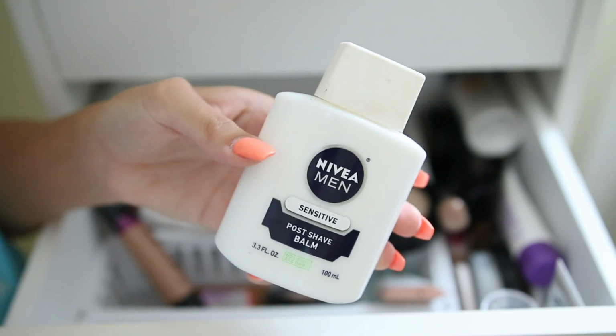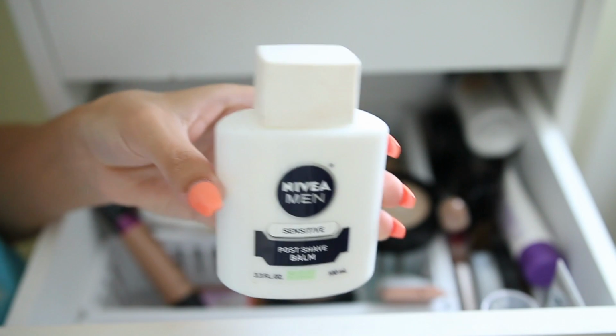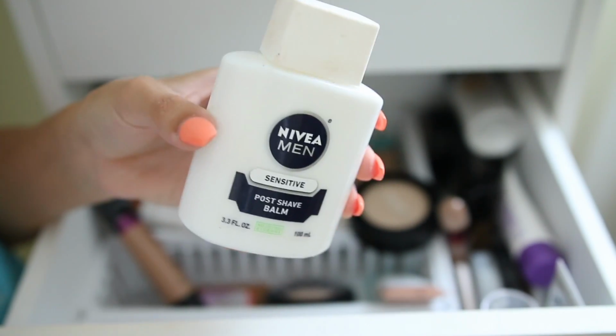Nivea Men Post Shave Balm, I love. This is a great primer to prolong your makeup. I'm obsessed with this. Definitely keeping it.